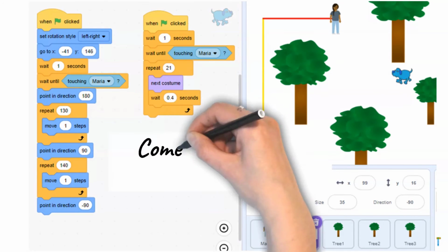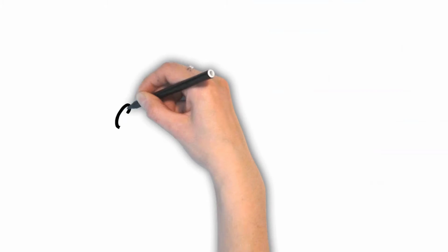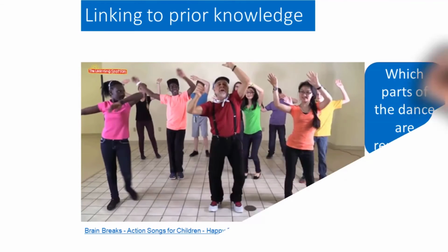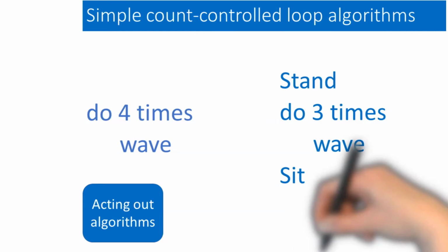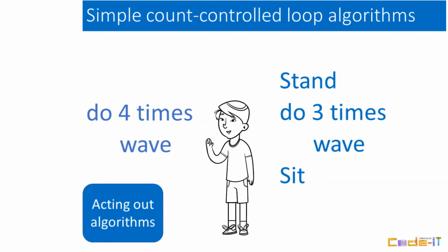Now let's look at an actual PRIMM project, Come Back Doggy. Let's start with concept before code. Dance and song lyrics are a great source of prior repetition knowledge. Reading and acting out simple algorithms are a great way to understand count-controlled loops.